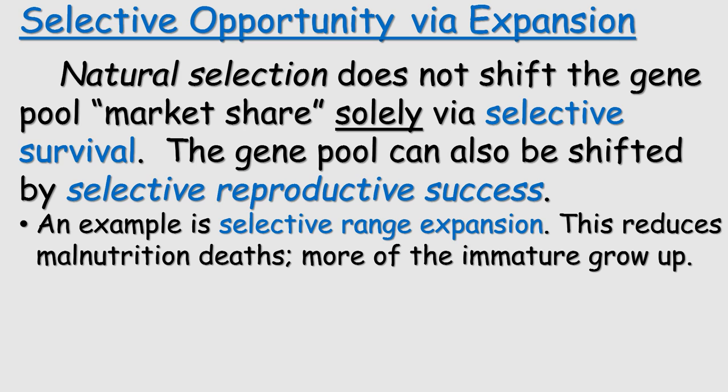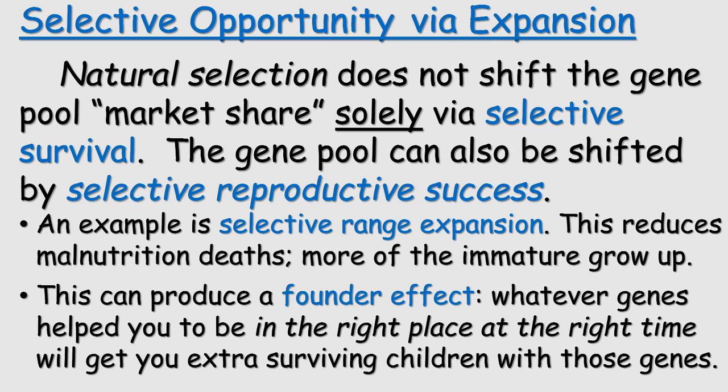So let's consider a grazer presented with a boom opportunity. It has a gene that has two alleles, the standard A and the mutated B. B is going to be blue on the next slide. A is the most common, but it has a mutated form, allele B, that is on its way up because of an interesting mechanism. Boom and bust adds a new twist to this. The expansion, of course, emphasizes the genes on the frontier. If they're any different from those in the main population, if it's not well mixed, this can produce a founder effect. The new grassland will have the genes that help you be in the right place at the right time to get the opportunity for extra surviving children with those genes.